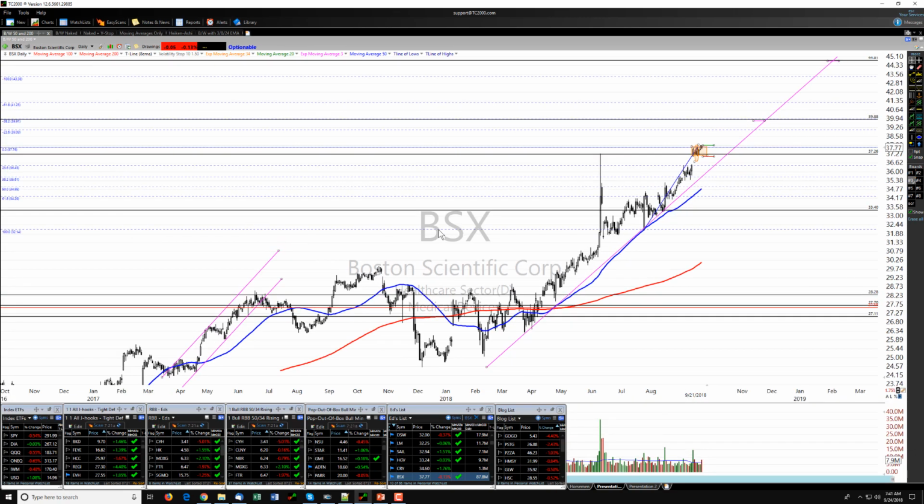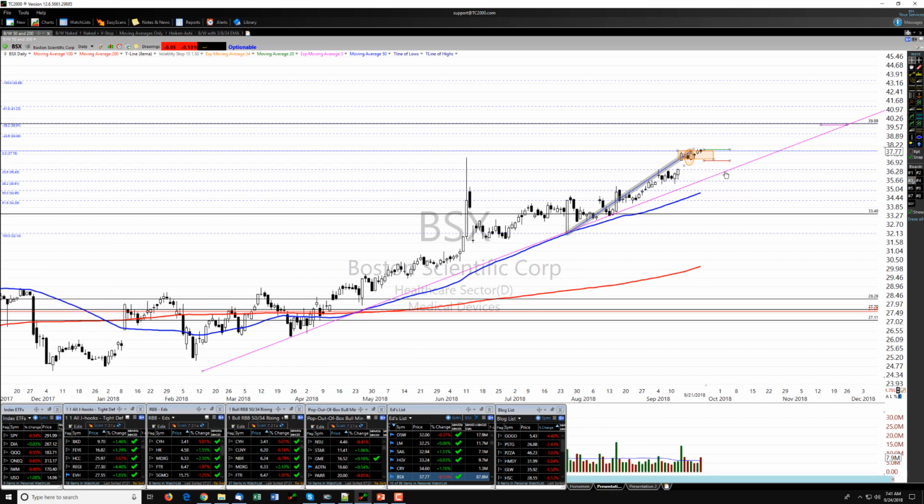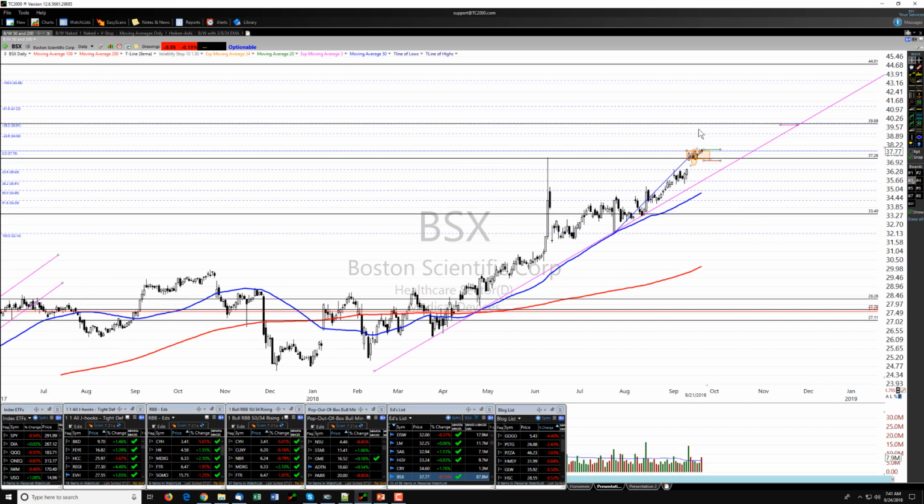Go back to a daily, and we'll be looking for a tight entry above the breakout of this box and a tight stop below that box. If that box fails, we don't want to be in the trade because it'll probably come back to test the trend again, and who knows how long that could take. So that's what we'll be looking at.